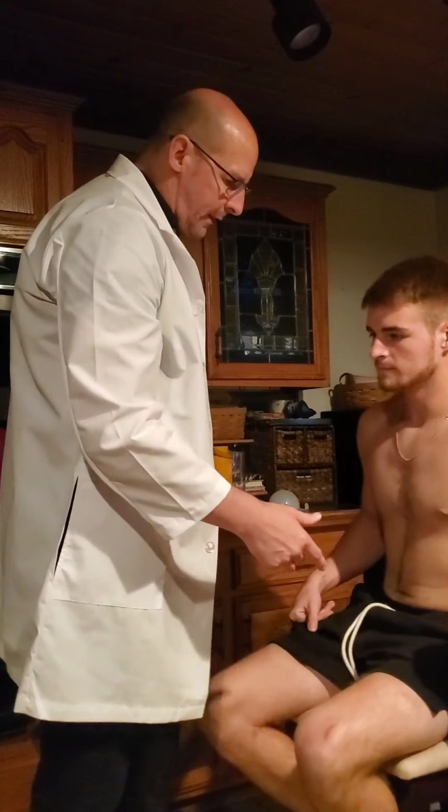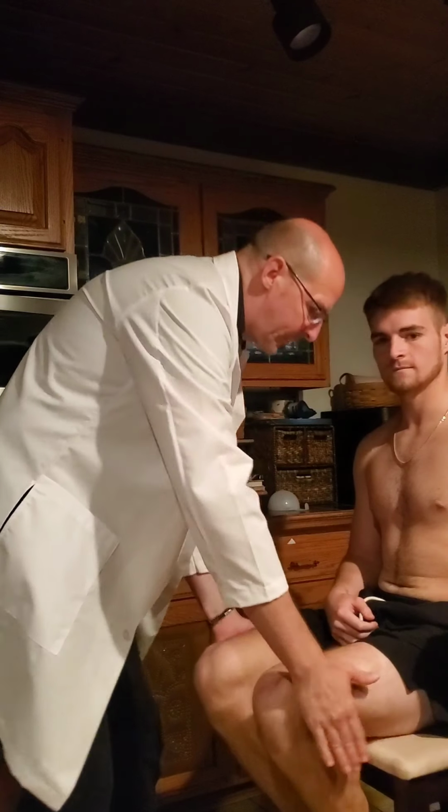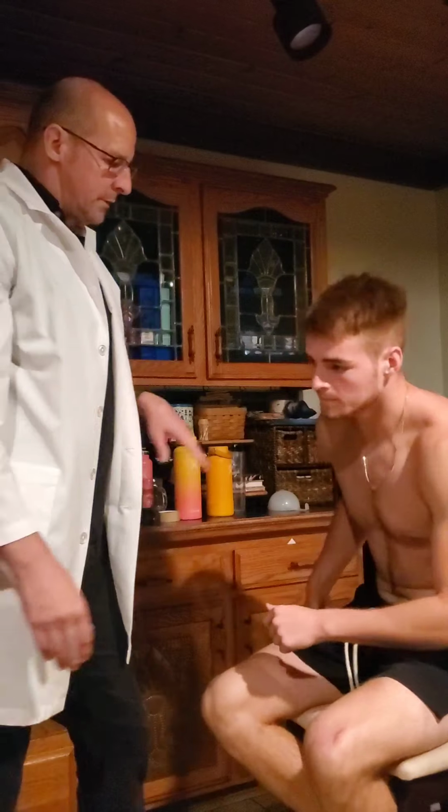Then we want to test the adductors and abductors of his hip. Go ahead and push close there. That's his adductors, and then external rotation of the hip is the abductors there. That's really good there. So we got really good strength.